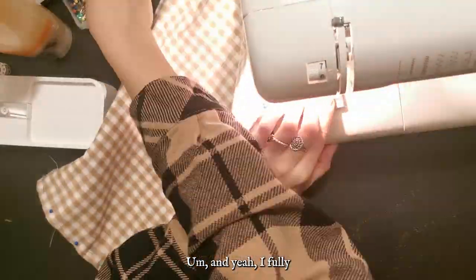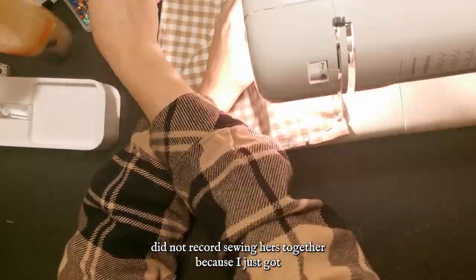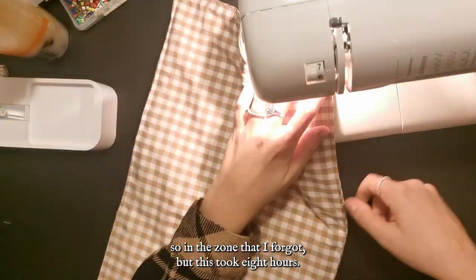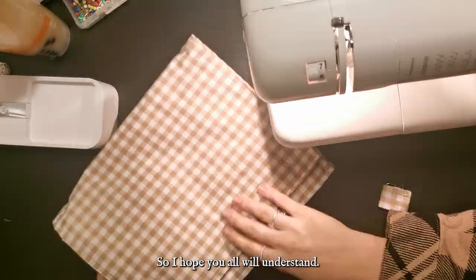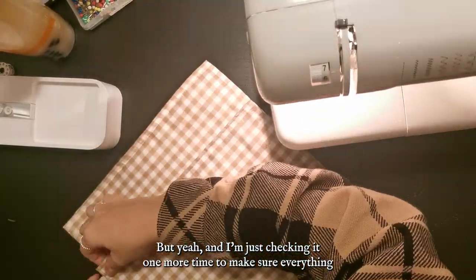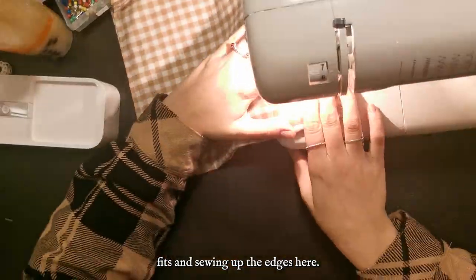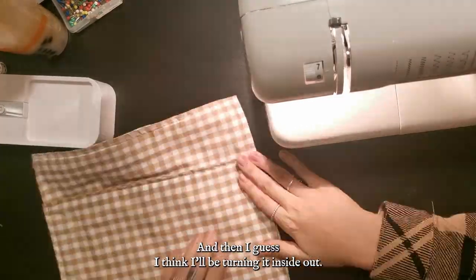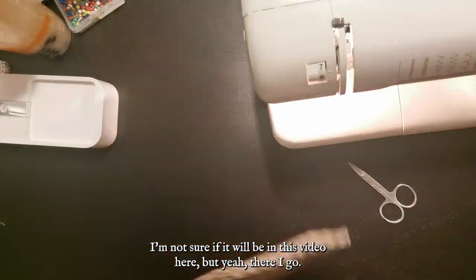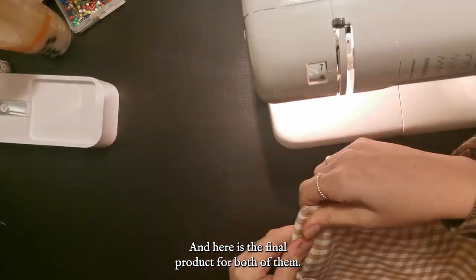And yeah, I fully did not record sewing hers together because I just got so in the zone that I forgot. But this took 8 hours, so I hope y'all will understand. But yeah, I'm just checking it one more time to make sure everything fits and sewing up the edges here. And then I think I'll be turning it inside out. I'm not sure if it will be in this video here, but yeah. Oh, there I go. And here is the final product for both of them.